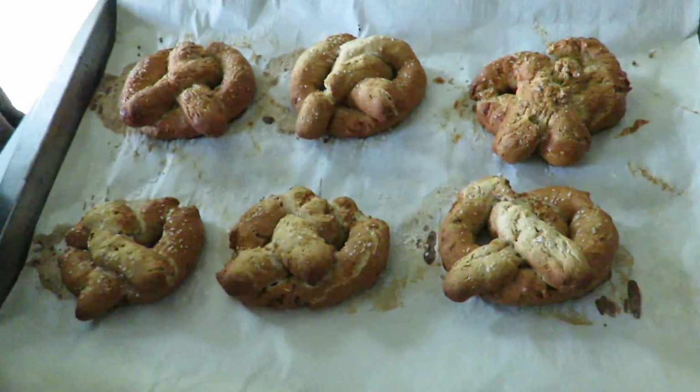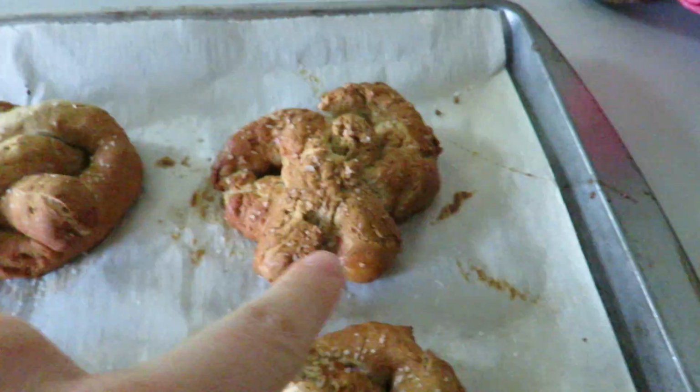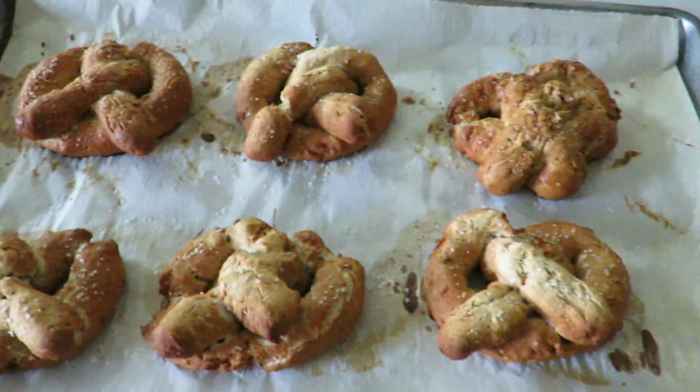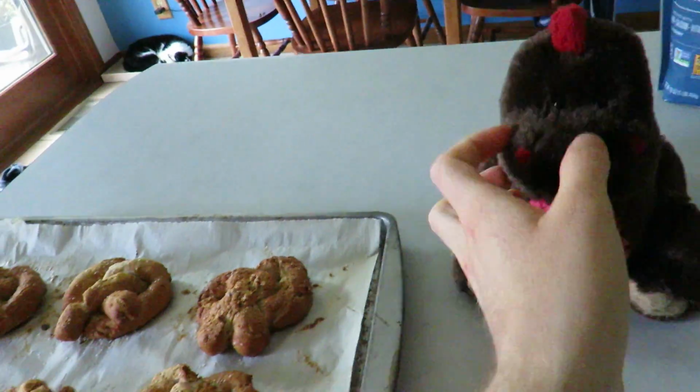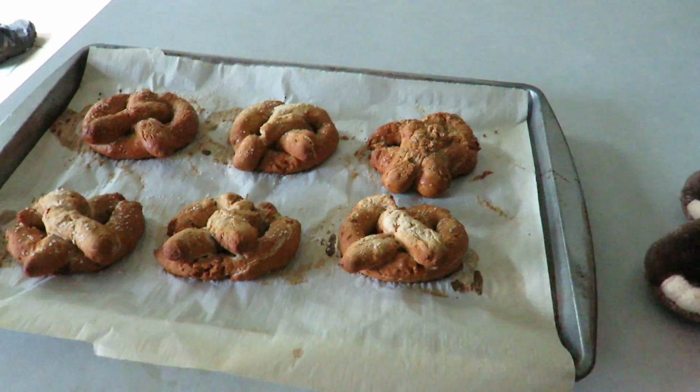Pretzels are done. Oh, hot, hot. Supposed to let them sit for like 10 minutes before eating them. So you can kind of see the ones I egg washed do look a little different, but not by a lot actually. So gonna just let these cool for a bit. Even though nothing is better than a hot pretzel, let them cool a little more. Let's all collectively agree they've had enough time to cool.